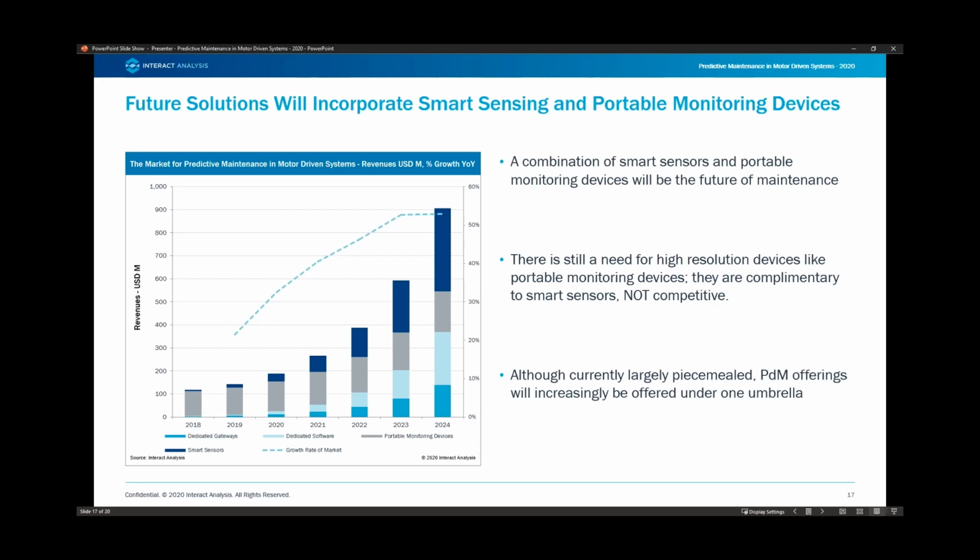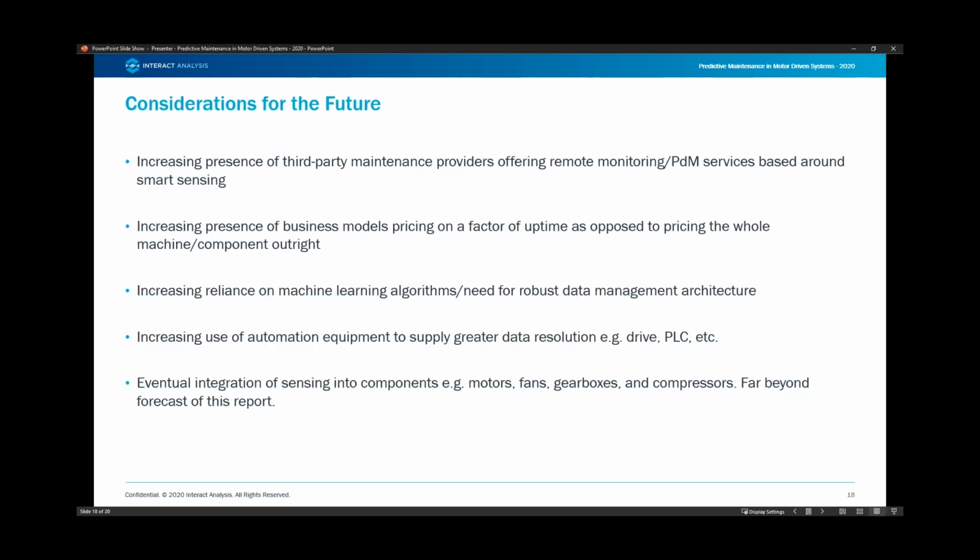So yeah, at the end of the day, it's moving away from being a piecemeal solution and coming under one umbrella. And I can't harp on this enough that this is making this market more easy to enter. This is the last slide, and this is the considerations that I think you should all think about as you move forward with this technology.